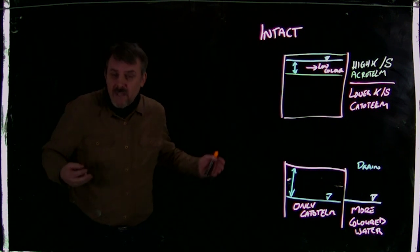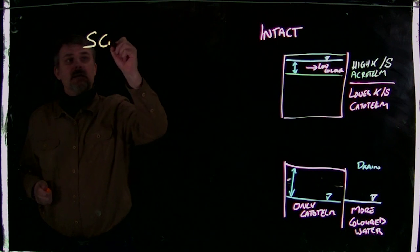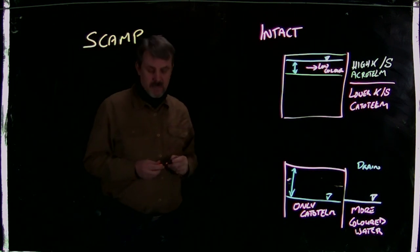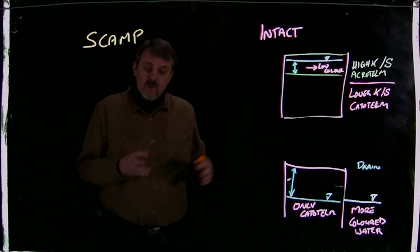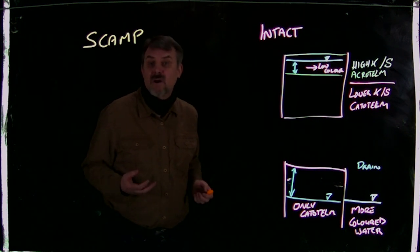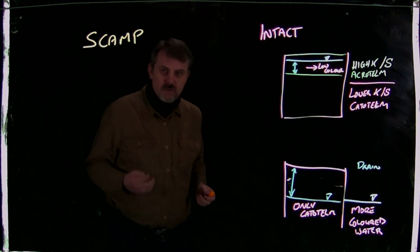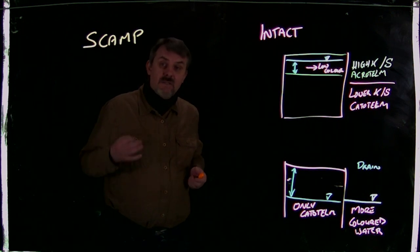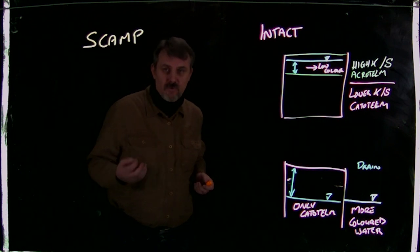So the alternative approach to this is something called SCAMP, Sustainable Catchment Area Management Plans. And essentially what this does is it basically says, look, if we look after the area where we're getting the water from, what's called the raw water quality before it's treated, we can reduce our treatment costs, and in doing that we save money. So the question then is, what steps should we take to improve our water color?